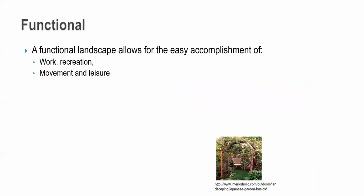Visually pleasing. Let's look at the first one, functional. We're saying a functional landscape will allow the easy accomplishment of work, recreation, movement, and leisure. That's very important. You don't want a landscape design where kids cannot even play because it's so dangerous. So it should actually be functional. People should move around that garden easily and not endanger themselves. Because if something happens and you actually designed that garden, you can actually be sued. All right. So it is very important really to ensure that the movement and leisure is not compromised. People can walk and really enjoy that garden.